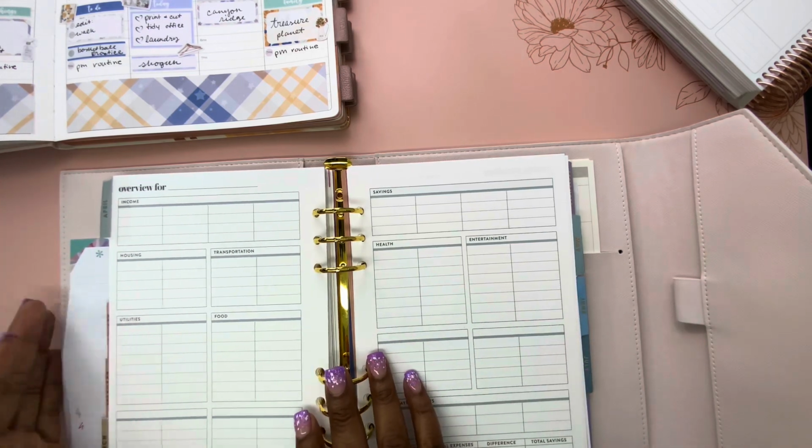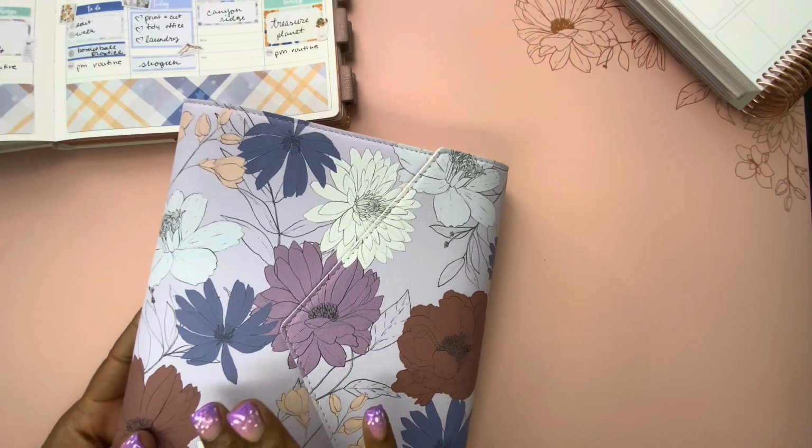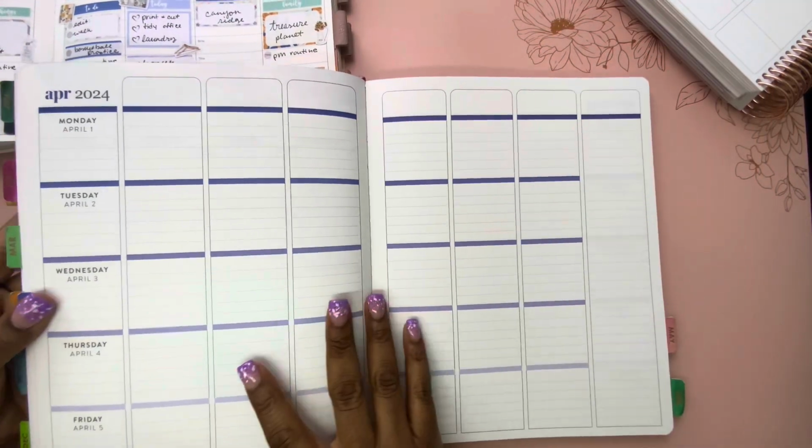So other than that, I don't need to put that in my planner. And that's what I meant by this being interchangeable as a weekly planner and a reference book like the other ones. Okay, and last but not least, we do have my work planner.